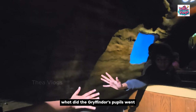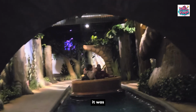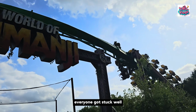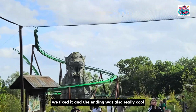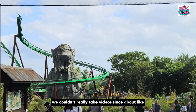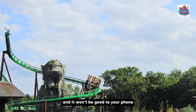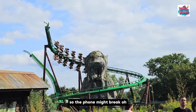What happened to the Gruffalo's pupils? Oh yeah. Well, one thing that happened wasn't really that cool. The ride got stuck because of engineering problems, so everyone was just stuck there. Yeah. Everyone got stuck. Well, we fixed it and the ending was also really cool. We couldn't really take videos since the water was just splashing on our heads and stuff, and it won't be good for your phone, so we didn't take a video of that. The phone might break.